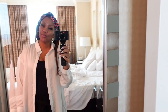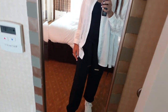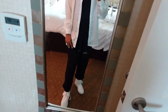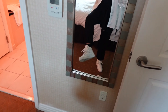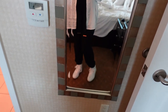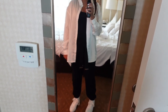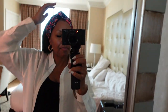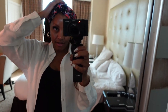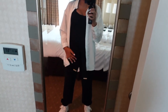All right, so here's the complete outfit of the day. Let me see if I can get to where you can see my sneakers. I just threw on these Celine sneaks. Very, very comfortable. They feel like you are walking on clouds. I need that today. My headband is Hermes. Love the color and the detail in it. It's very pretty. And yeah, just simple and casual today.